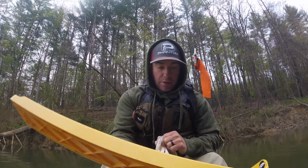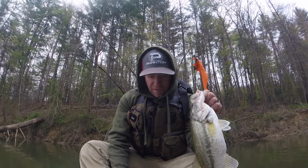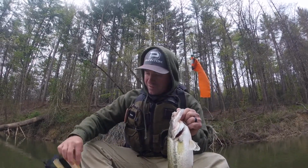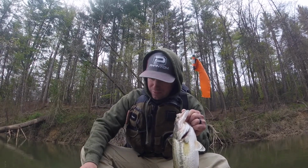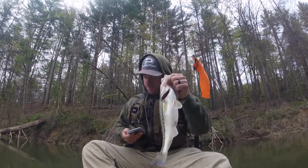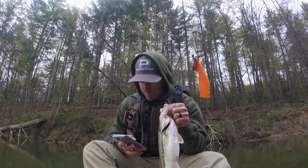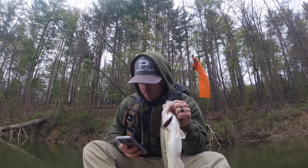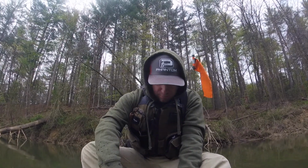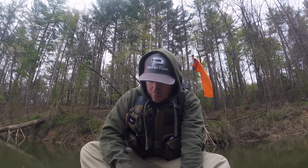We are at a Carolina Kayak Anglers event. Event number 3, I think it is. We are at Kerr Scott Reservoir in Wilkesboro, North Carolina. And first fish on the board. Let's see what he'll be. There we go. 14 and a quarter.